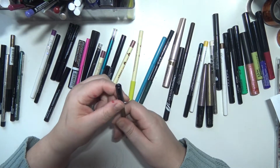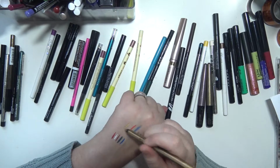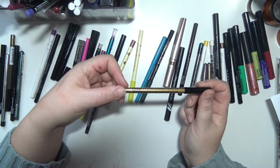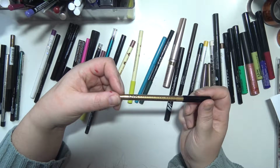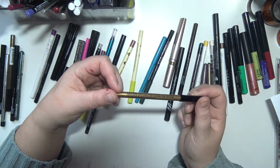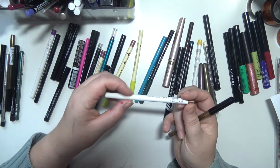Let's see. I have this gold eyeliner by NYX. What are these called? Slide On, Glide On, Stay On, and Definitely a Turn On Waterproof Extreme Shine eyeliner. Yep, it's a long name. This is in Glitzy Gold, and then I have a Colourpop one in Overboard.